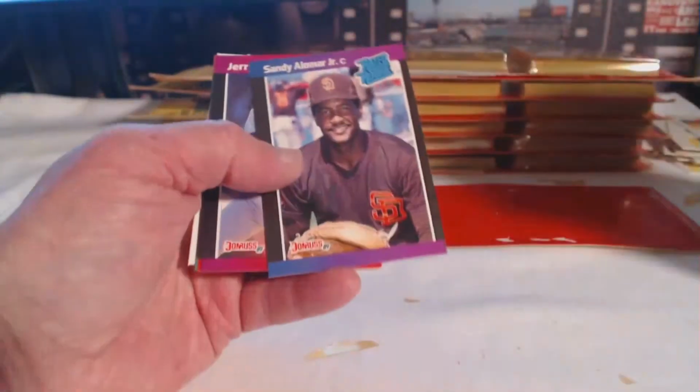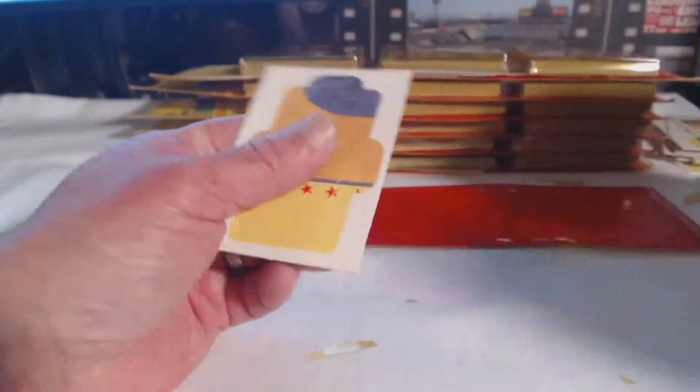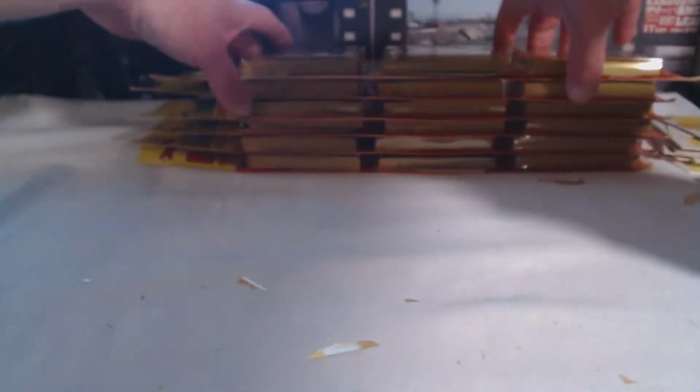Carlton Fisk. There's our first Sandy Alomar Jr. rookie card. Not a key card, but one we were looking for. And then Mike Scioscia. I'll give a shout out to Mike Scioscia. Brought the Angels our first World Series, 2012 over the Giants.